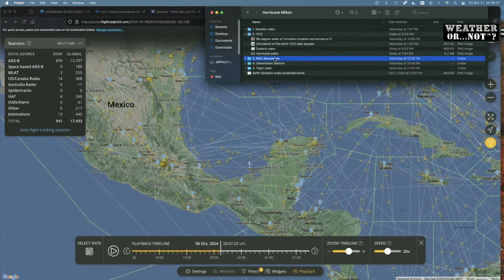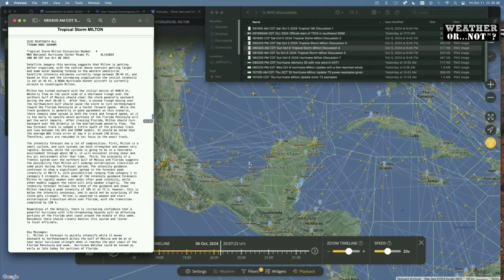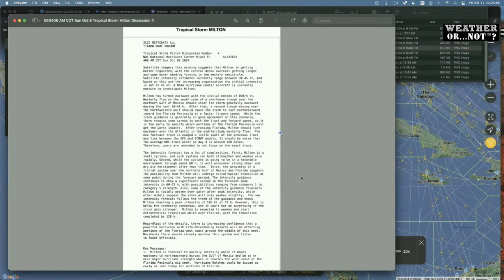If you looked at these discussions, they put them out fairly often, every few hours. These are the ones where all the analysts, the satellite analysts, tell you what's happened based on that flight. Satellite imagery this morning suggests it's getting better organized, with the central dense overcast getting larger and some outer banding. They get really detailed with this and the speeds.